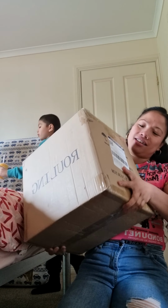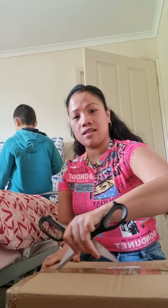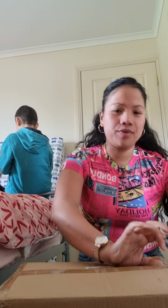So today we have another parcel. Malakasha, it's a big one. Another parcel for me. So let's go unbox them. Okay, I'm gonna unbox this one. Surprise, surprise. What is it?